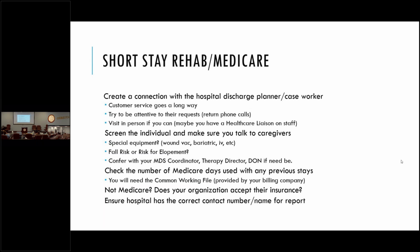Having the ability to call up that case manager, they know who you are, you can talk to them about the individual. They also look for good referral places. They want people to have a good experience when they go get rehab. Families are always going to ask them, well, where should we go? Who should we be looking at? And it's going to be that discharge planner, that caseworker, that provides them a short list of their recommendations. So the more that you can create that connection with them, the better.